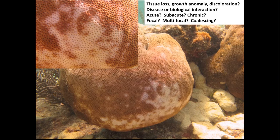Hi, Greta. This coral is so weird, but I don't see any progression rate. You know, I don't see any sign of algae. That's right. Good. Very good.